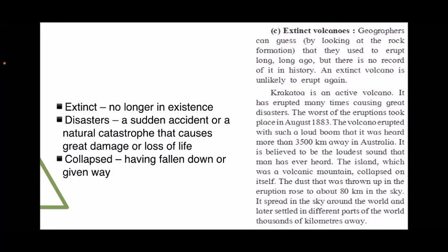The island, which was a volcanic mountain, collapsed on itself. The dust that was thrown up in the eruption rose to about 80 kilometers in the sky. It spread in the sky around the world and later settled in different parts of the world thousands of kilometers away. Extinct means no longer in existence.